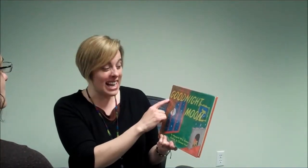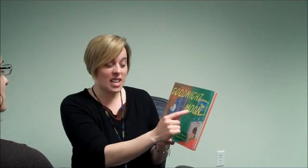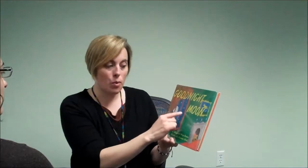Say to your little one, the title of our book is Goodnight Moon. And make sure you're using your finger to underline the word so that they start to recognize that these symbols here actually have meaning. Their eyes, when they're younger, are going to go directly to the pictures. If you underline the words, then they will put some focus on those letters as well.